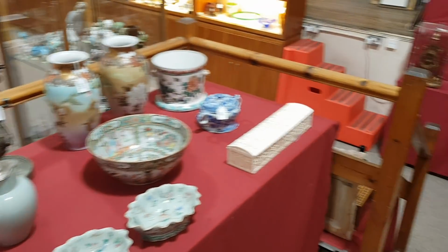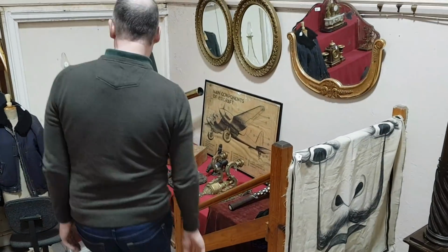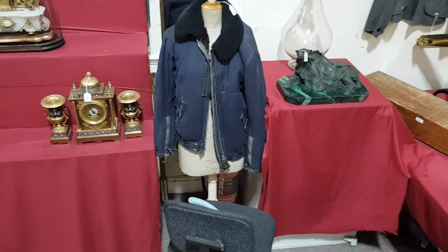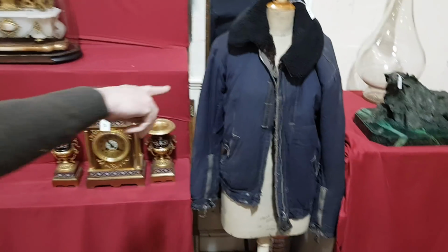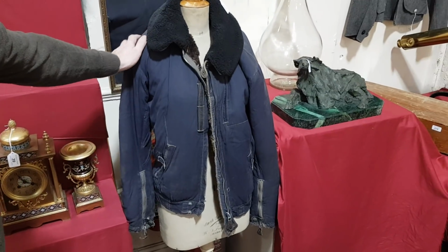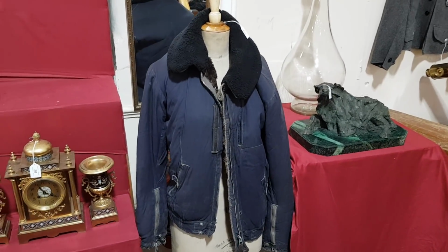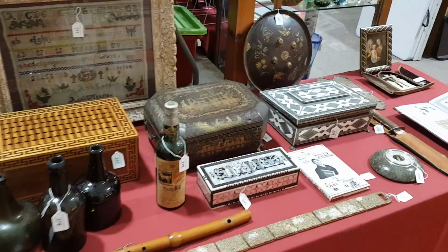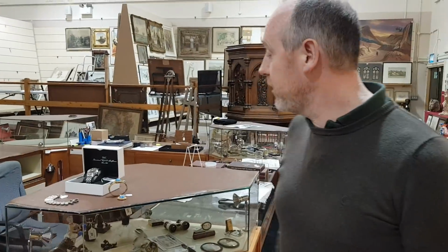What else have we got? Quite a few toys in the sale. And that's a Second World War Channel jacket from a German Luftwaffe pilot. It's quite a rare jacket. We've got some jewellery over here. It's always a good selection of jewellery in this sale.